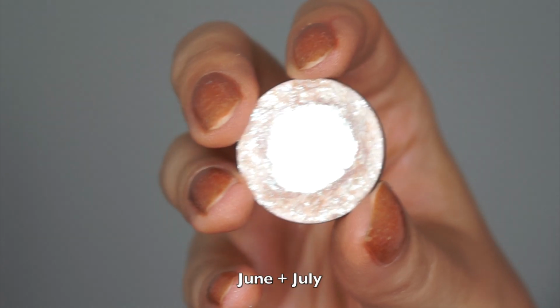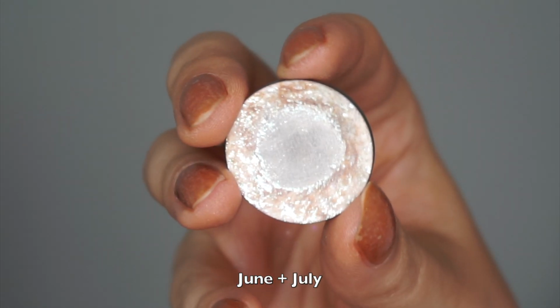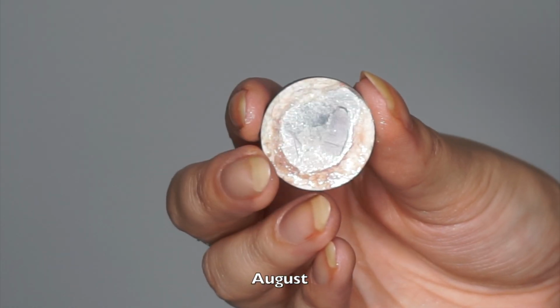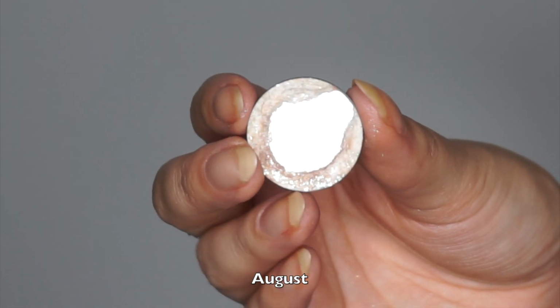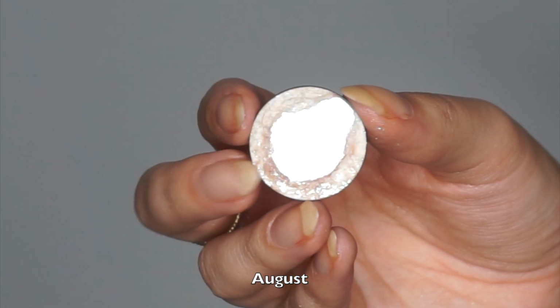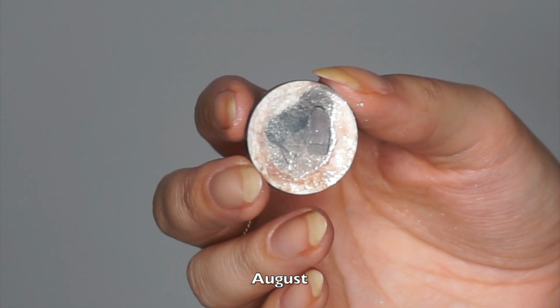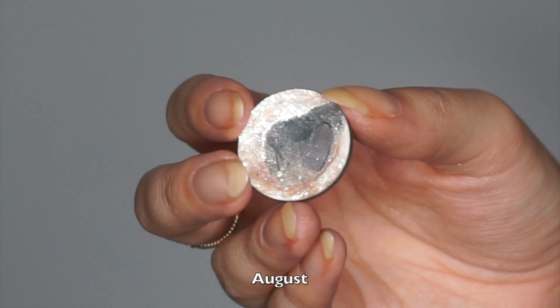So this is what it looked like last month, and since that point I have used this shadow 6 times, and this is where it is today. So you can see the progress right there, and I'm really excited to say that I was able to side pan on this shadow, which is always exciting. So it's definitely getting lower, and I'm hopeful that I will be able to finish this one relatively soon.